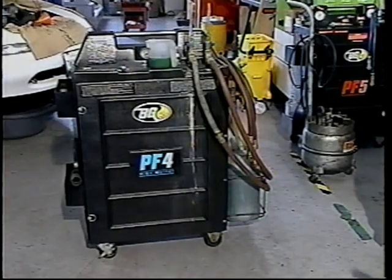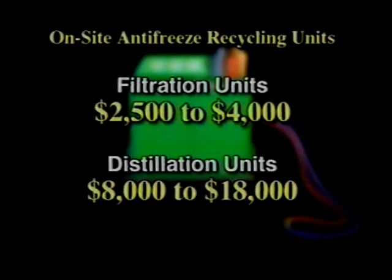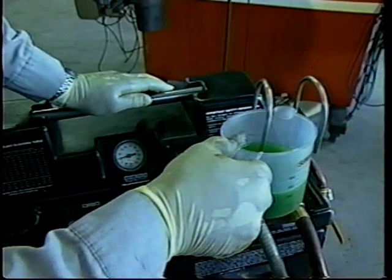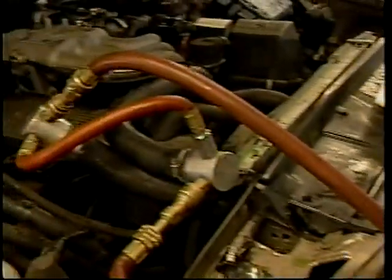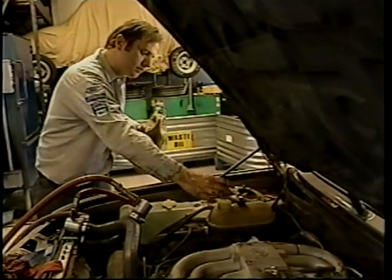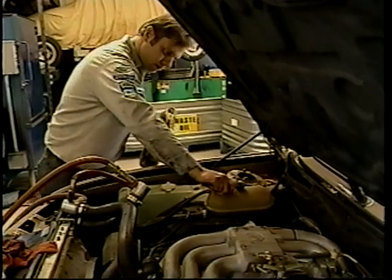Shops can purchase an on-site antifreeze recycling unit that technicians operate on a day-to-day basis. Vendors offer on-site units at prices ranging from $2,500 to $4,000 for filtration units and $8,000 to $18,000 for distillation units. These units can be used on both regular and long-life antifreeze. Be sure to ask vendors to explain operating costs, training requirements, recycled antifreeze quality, and wastes generated by the different units. The shop owner is responsible for properly managing wastes generated by on-site recycling.